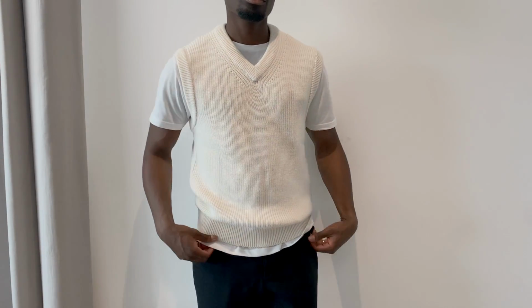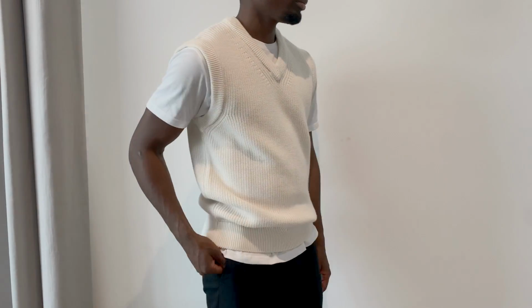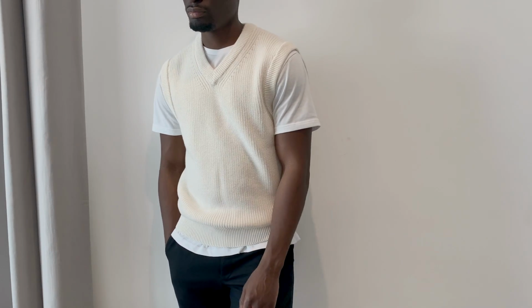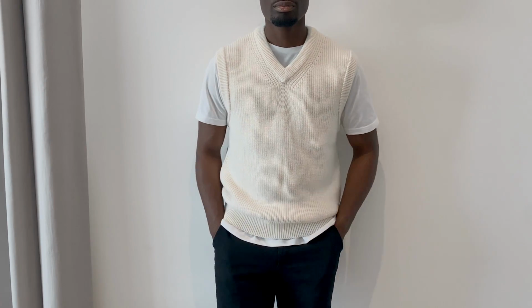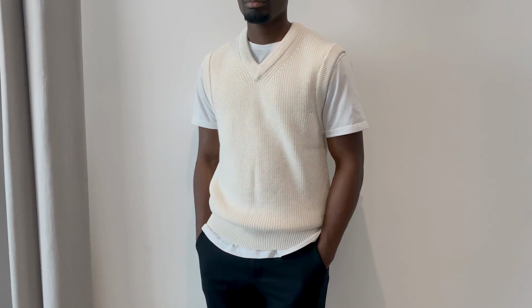Anyway, this one came in at $49.99, and I'm wearing a size medium here, guys, just for reference. And the material is great, the quality is there. So if you do want to pick this one up, I think it does come in a few other colors. So check it out, because this one definitely has my seal of approval.